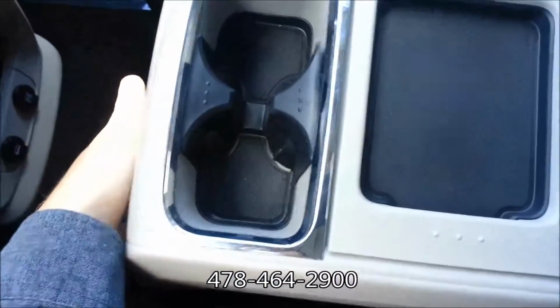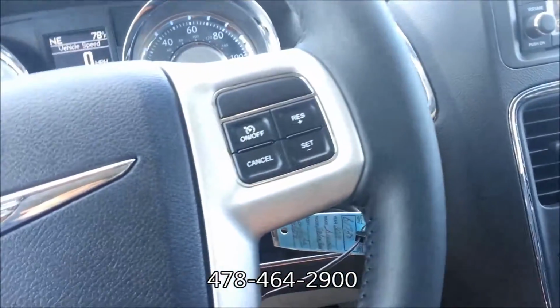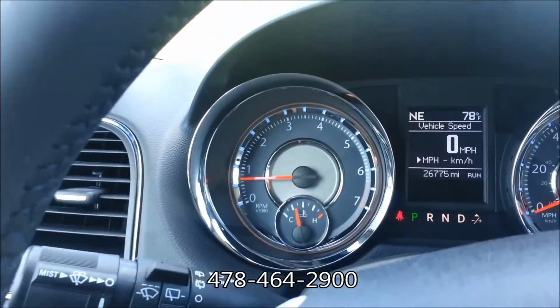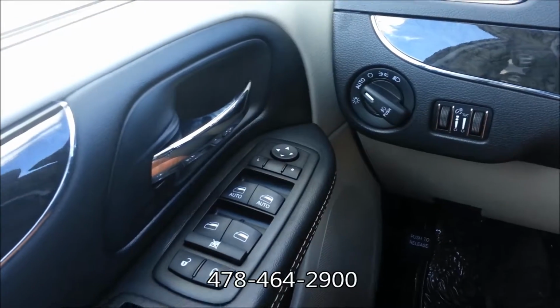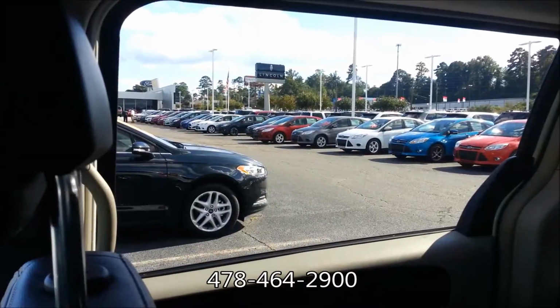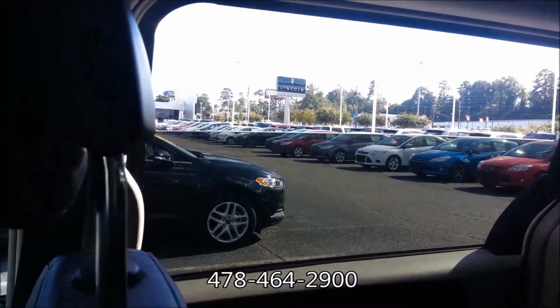Storage. This whole unit can actually slide. Real cool. Bluetooth connectivity. You know, cruise control. Some hands-free stuff here on the steering wheel. Little LED heads-up information display. Power everything, windows, doors, locks. The actual sliding doors, not only are they power, but that whole window slides down. That's pretty cool. You've got some controls up here.